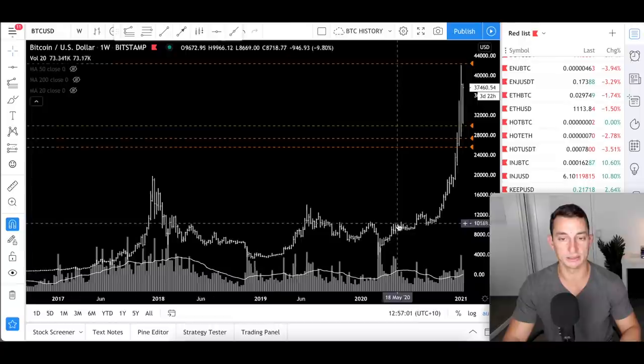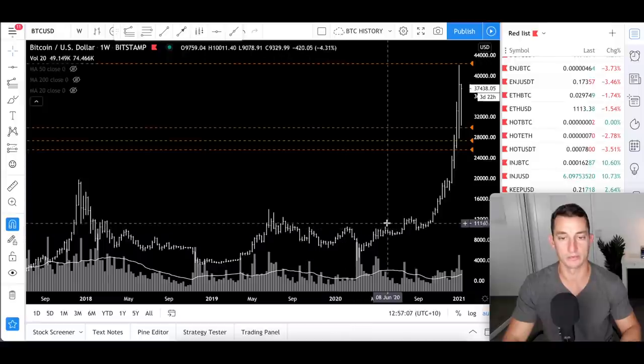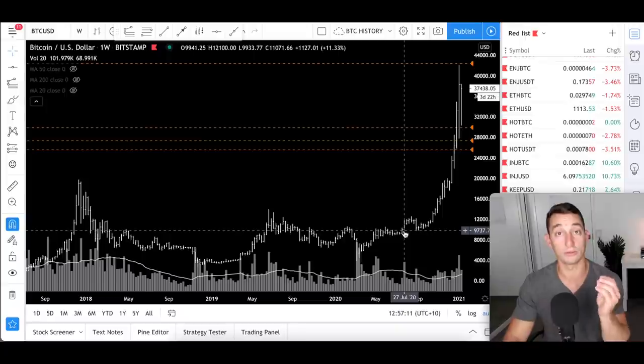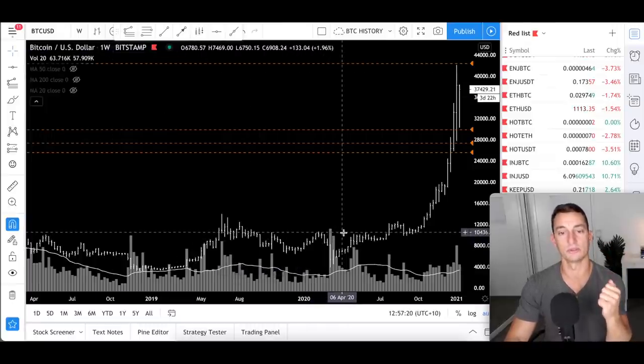The main one being the $10,500 area, which was the triple top. Here's a top, here's another top, and another top. We broke through it on high volume, so always pay attention to the volume. The volume is massive. I have it on a weekly chart. I'm not screwing around with the minute, the 5-minute, the 15-minute. This is the important stuff.